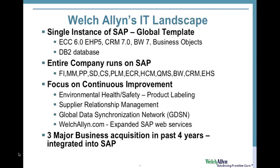A little bit about our IT landscape, since this is a discussion about how IT met business challenges. We're a single instance of SAP. We're currently running ECC 6 with Enhancement Pack 5. We also run CRM and BW, and we are platformed on a DB2 database. We are in the process right now of upgrading to Enhancement Pack 7, and we're also updating our NetWeaver and Business Warehouse Business Objects initiative as well.